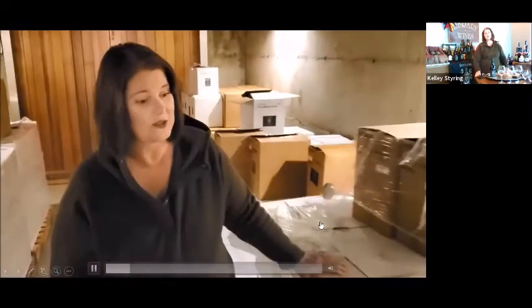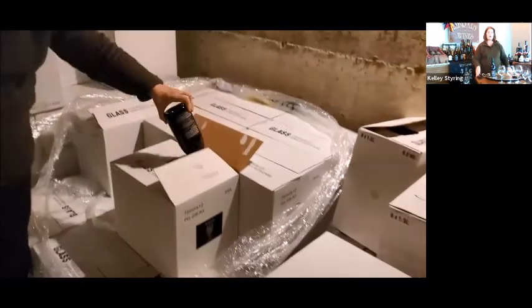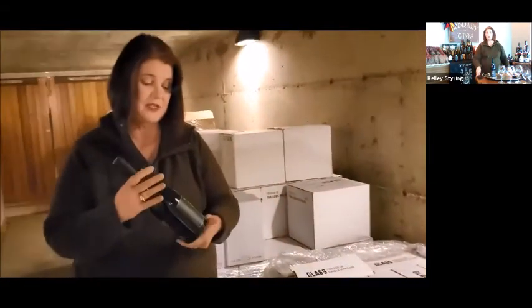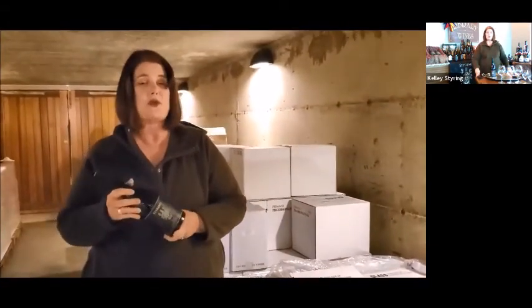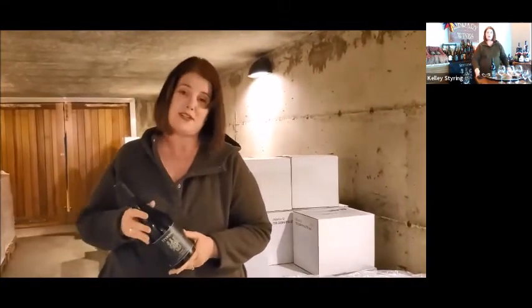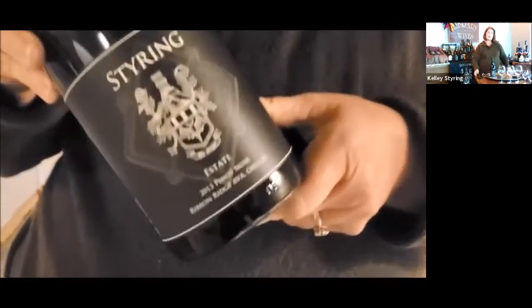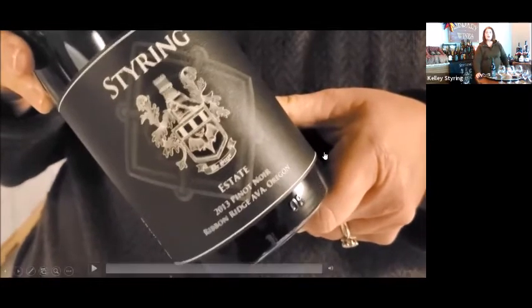So here we are in the cellar at Styring. We're in a pretty similar area to where we were last week when we ran into the Fearless 2013 blend that we shared. This time though, we thought we'd pull from this case that we found at the same time. While we were hunting for the Fearless, we found this 2013 estate, so all the '13s were kind of together. Then I remembered that we were featuring 2015 now on our lineup, and 2014 is nearby in the library. So we're going to bring this upstairs and we're going to share it with you now.